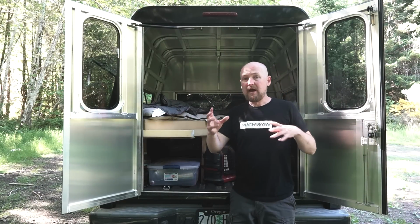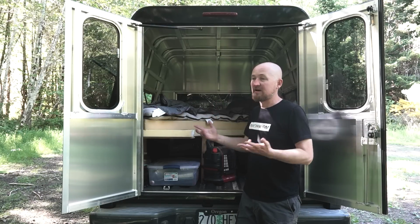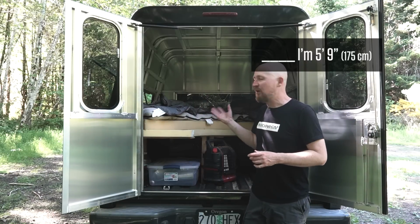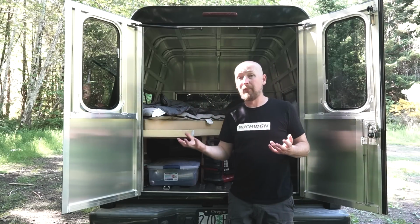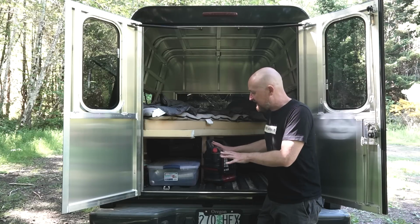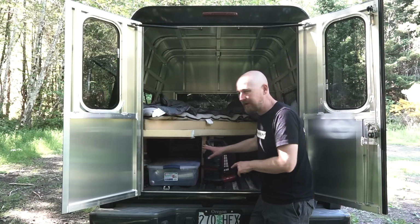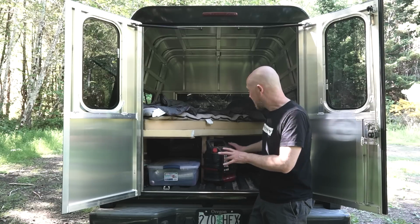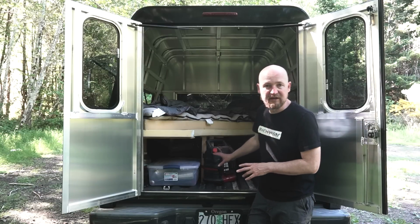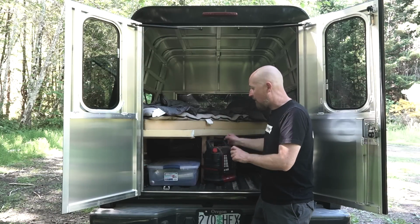It is still a challenging space to use. This would probably be uncomfortable for anyone who is really any taller than me, and it would be simply impossible for a couple. There's no way to put two people in here like this. I definitely have some figuring out to do in terms of how I'm going to use this space efficiently, because I've got a lot of stuff that's got to get in here, and I don't even have half of it in here right now. I think there's definitely going to be some challenges ahead for me figuring all of this out.